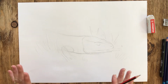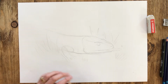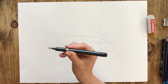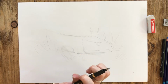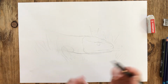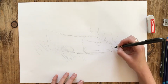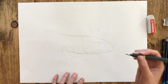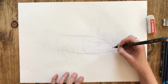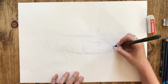And now I'm quite happy with where all my lines are. What I'm going to start doing now is picking out some of the outlines with my pen. So I'm going to use one of these nice Japanese pens. I think they're intended for kind of drawing manga cartoons, but I actually find them really, really nice to draw with. And so what I'm going to do first is just pick out those outlines. But with pen, you can't rub it out, so you have to be that little bit more confident, really. And so just make doubly sure that your lines are all correct before you go in.